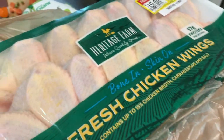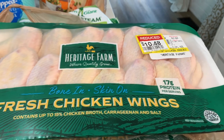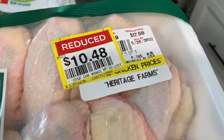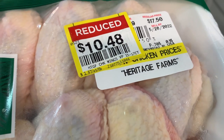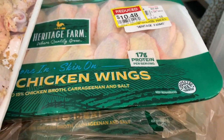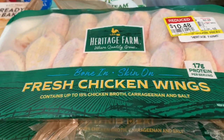And then these are chicken wings. It's not that great a price, honestly, but considering right now, I guess it is. This was on sale, marked down for $2.57 a pound. So it's got the skin on. It's the whole chicken wing. So I just went ahead and picked that up, again, grilling time. And then underneath here, I don't know if I can pick this up. Let me see. Hang on.